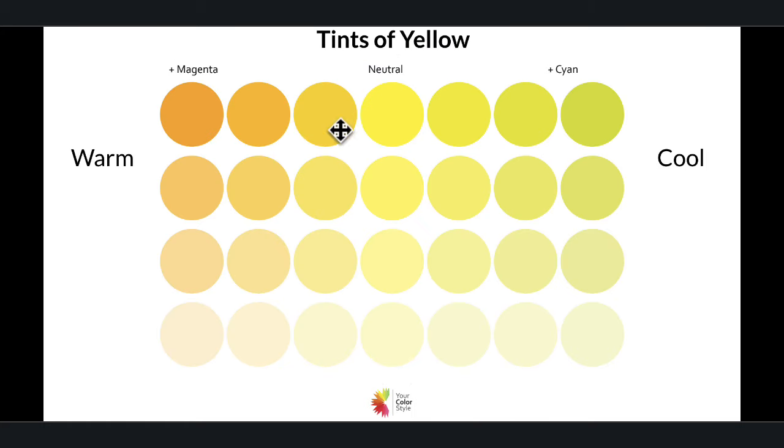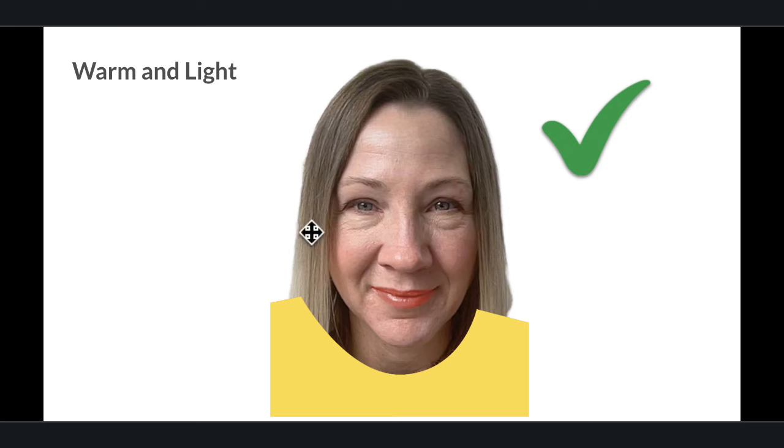Then we have warm and light. Warm undertones, light tones. I put the light lemon yellow here. Not really the best, but when we warm it up, it becomes very harmonious. And these are the yellows right here. Two things we're looking at here: light to match the light tones, and warm to be harmonious with the warm undertones.